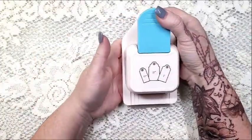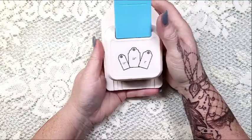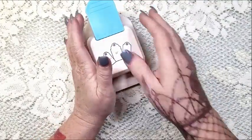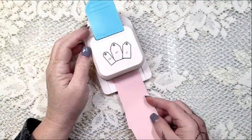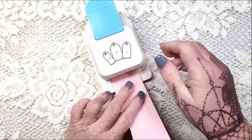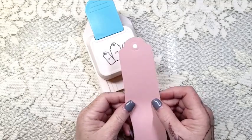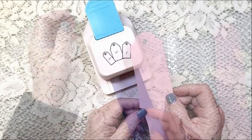Then I got this tag punch. You guys know I love tags. I just thought this might be a fun kind of new way to do a tag. Does this one fit? It's just a scrap out of my drawer. Look at that! Instant tag! I think I love it.